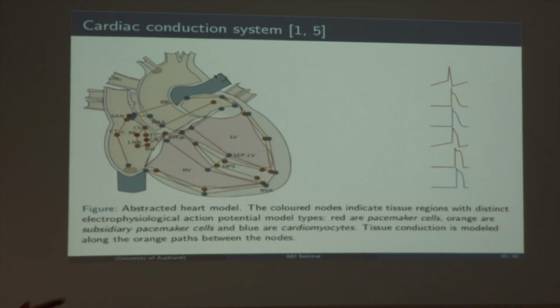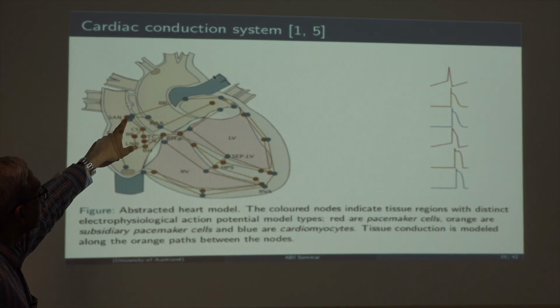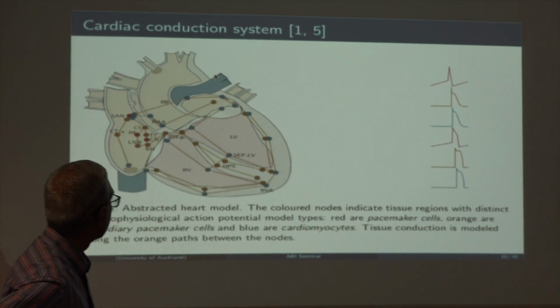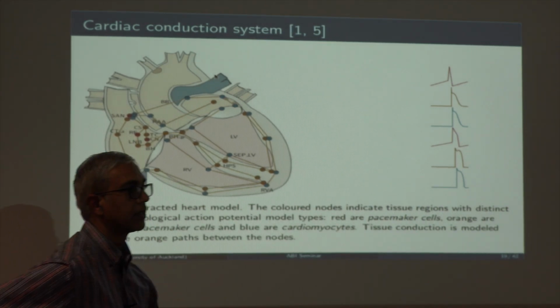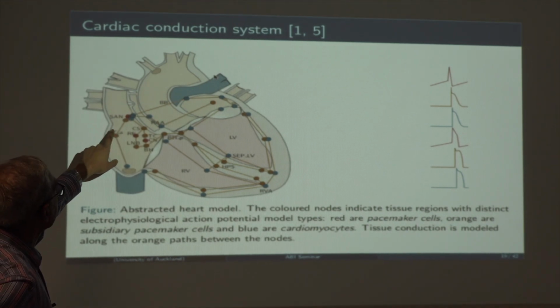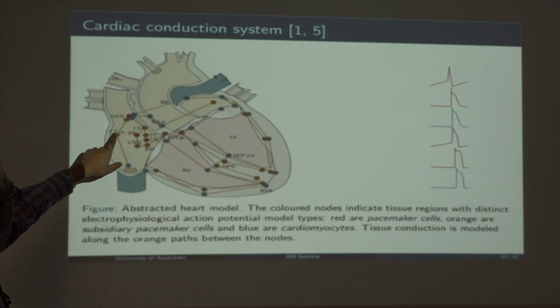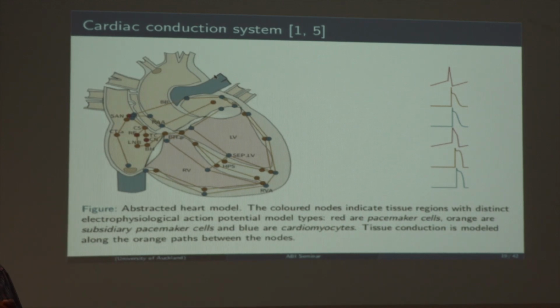And the conduction system that I presented in that demo is essentially a conduction network consisting of a network of cardiac myocytes. The red are the pacemaker cells, the orange are subsidiary cells, and the blue are the cardiac myocytes. So this is a conduction network of cardiac cells of different types represented as hybrid automata, and the conduction delay between them is abstracted away. Instead of modeling many cells in between, we abstract these into just modeling the time delay to pass the conduction either in the forward direction or in the backward direction. So we can mimic both forward conduction and backward conduction.